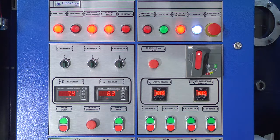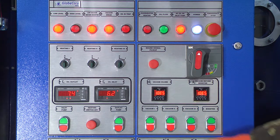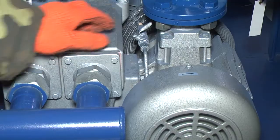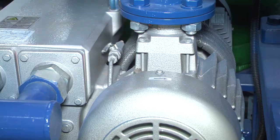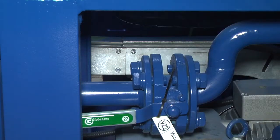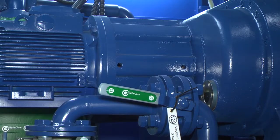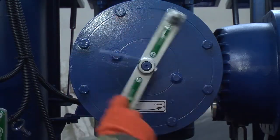Sequentially start vacuum pumps VP1, VP2, and VP3, and open gas ballast valves of the pumps, located on the top part of the pumps. Open vacuum pump 1 cutoff valve V21. Open vacuum pump 2 cutoff valve V22. Open vacuum pump 3 cutoff valve V23. Open vacuum line stop valve V18.